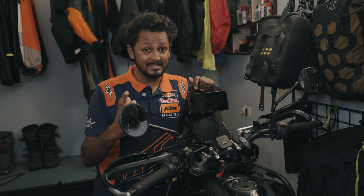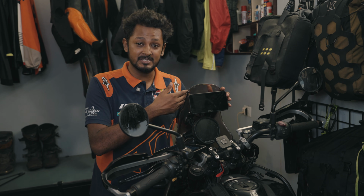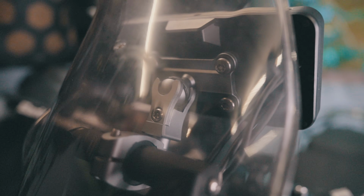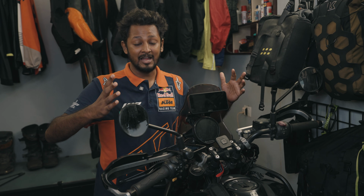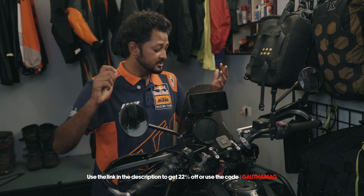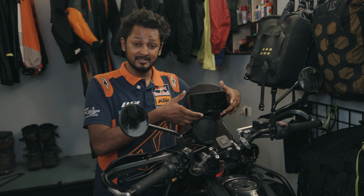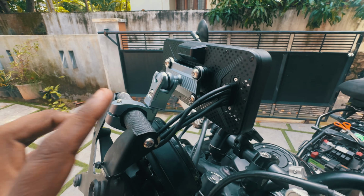So the mount that it came with to mount the device onto the motorcycle, the GPS mount, is actually really sturdy. How do I know that? I've tried to install the Peak Design mobile mount onto the GPS mount, and with all the vibrations that the Himalayan produces, it was vibrating vigorously, so I couldn't do that. So I was a little skeptical when I installed the C6 Pro onto this GPS mount, but it really dealt with it.